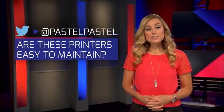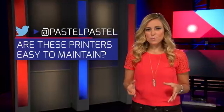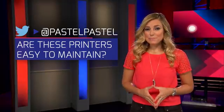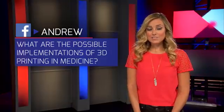Pastel asks, are these printers easy to maintain? Well, I can imagine there'll be a time in the not-so-distant future where there'll be 3D printing repair shops in neighborhoods all across the country. Andrew asks, what are the possible implementations of it in medicine? Scientists are already experimenting with 3D printing to do some incredible things, including printing the human heart.